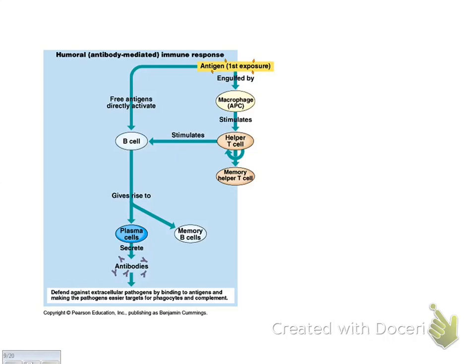Okay, looking at the first one, it says B cell, you want to highlight antibody, and you need to write in made in bone marrow.